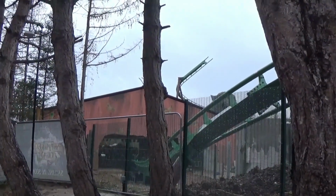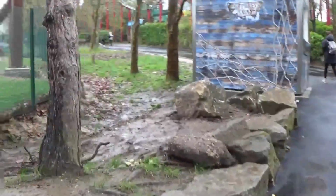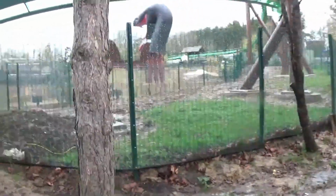Hopefully it's going to be testing. I'll see if I can get some shots if it is testing. Yeah, but I can't predict whether it is going to be or not. But it looks awesome. Dragon's Fury there in all its glory.